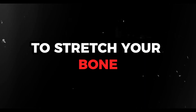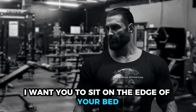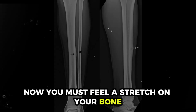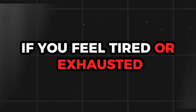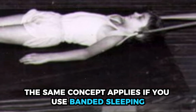There is another way to stretch your bone which I highly recommend. At the end of the day, after performing all of these exercises, I want you to sit on the edge of your bed wearing some ankle weights. Make sure your back is straight and straighten out your legs. Now you must feel a stretch on your bone. Try to maintain this position for some time. You can take breaks if you feel tired or exhausted, but do this before bed every single day. The same concept applies if you use banded sleeping.